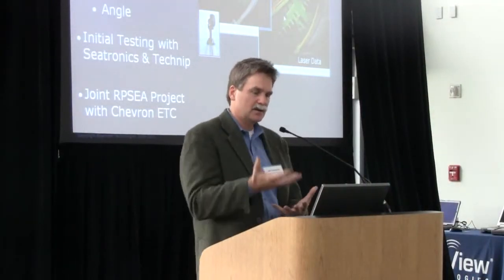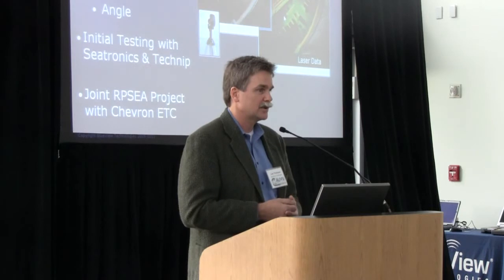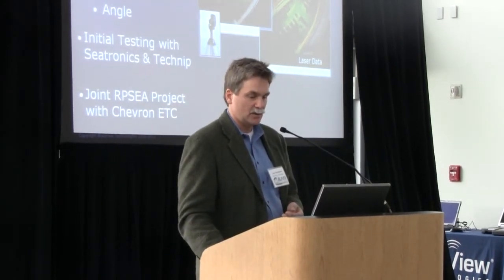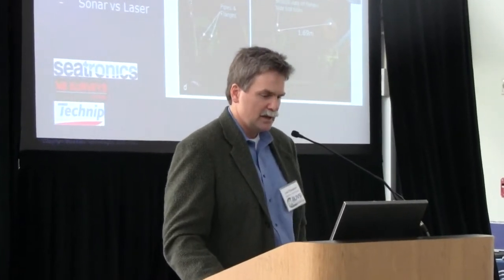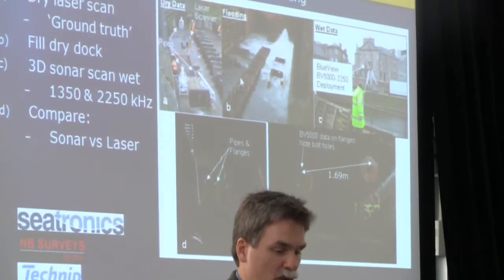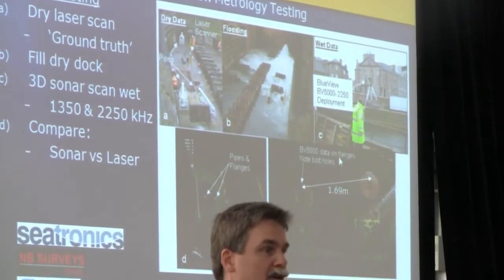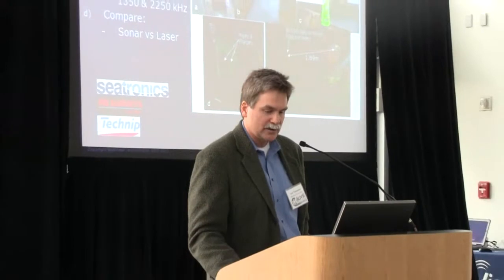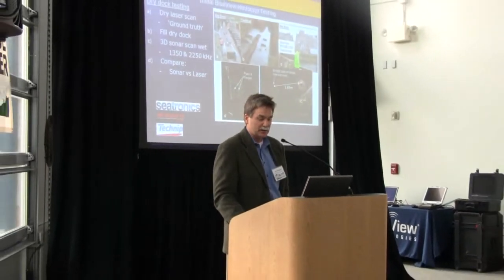We used a terrestrial laser, a dry laser, in a dry dock. Put the flanges in the water. So let me go to the next one. So we put flanges in the water and the laser and scanned everything out. Then we took the laser out, filled it up with water, and put the sonar in. So now we had a nice ground truth with very good accuracy from the laser that we compare against. And so you can see this is actually imagery from those flanges, and you can pick out the bolt holes.